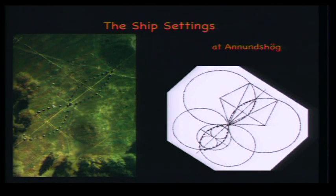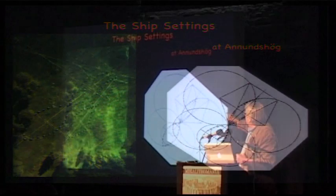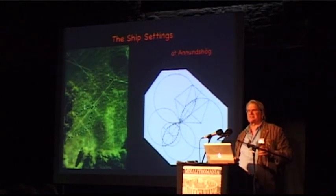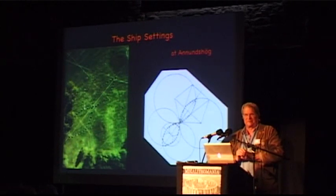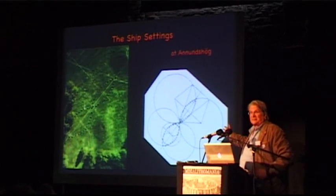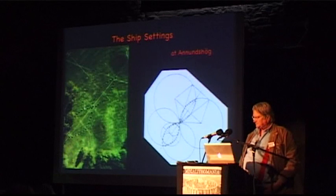Now, a vesica piscis is when you have two identical circles sharing a common radius. That's not happening here. They're definitely common circles, but they don't share the same radius. So these vesica shapes are not vesica piscis. But in any event, fascinating geometry that he found there.